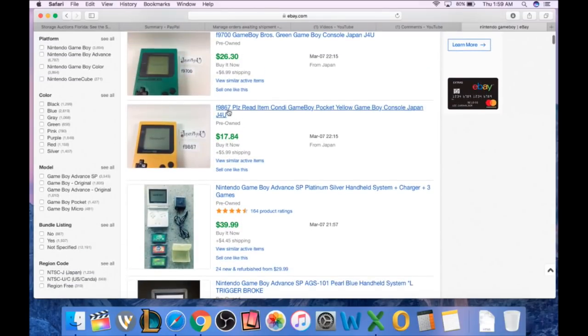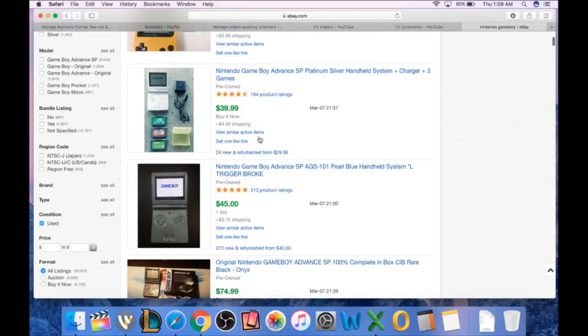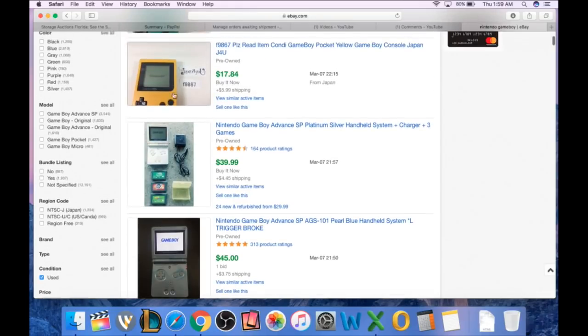This one is 22 and it says please read, meaning something wrong with it. This one sold for 33. This one for 45 with a couple of games. It's a Game Boy Advance SP. That's the little square one. This is the Game Boy Pocket, Game Boy Color.